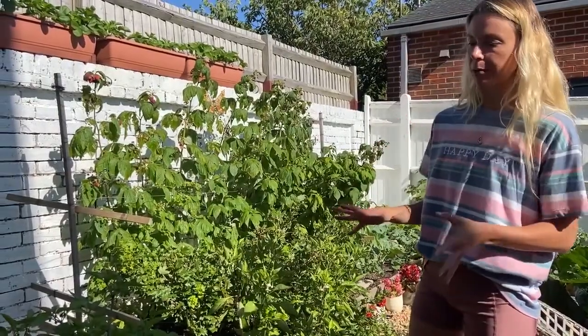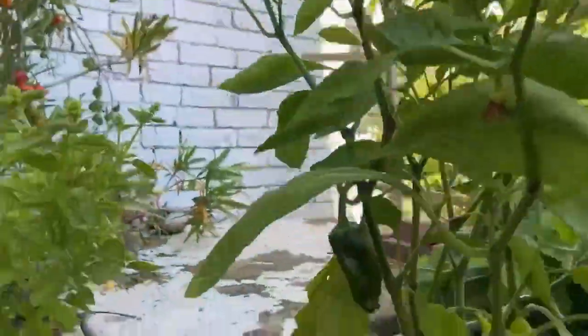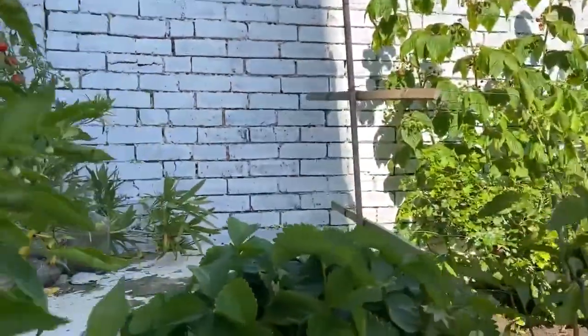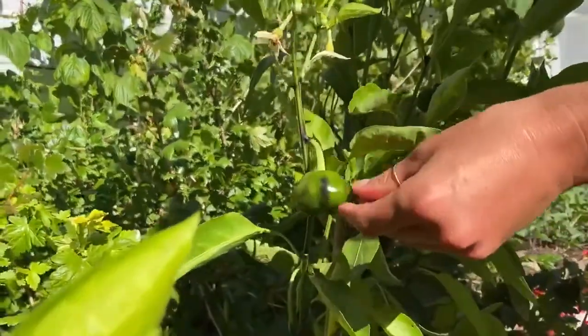Which we didn't actually label, so we don't actually know what is a chili pepper and what is a normal pepper, or the different types of chili. So we're just gonna have to guess and play a bit of Russian roulette with it. But we're starting to get some nice green ones here, and these little cute ones here are starting to come through nicely.